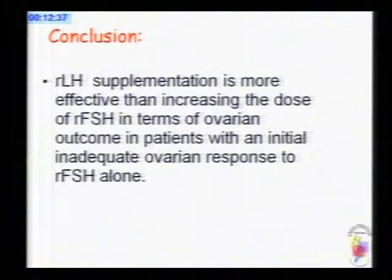So their conclusion was that r-hLH, recombinant LH supplementation, is more effective than increasing the dose of recombinant FSH in terms of ovarian outcome in patients with initial inadequate ovarian response to recombinant FSH alone.